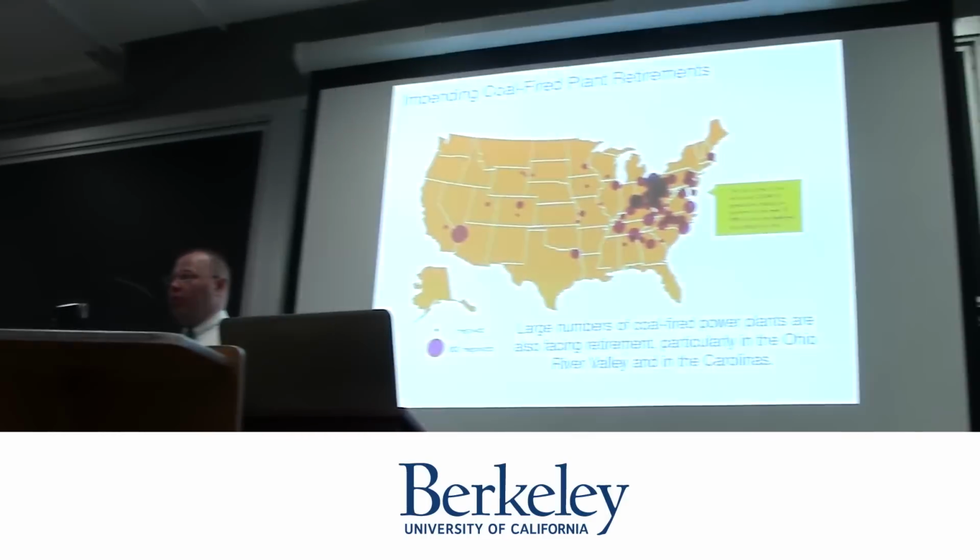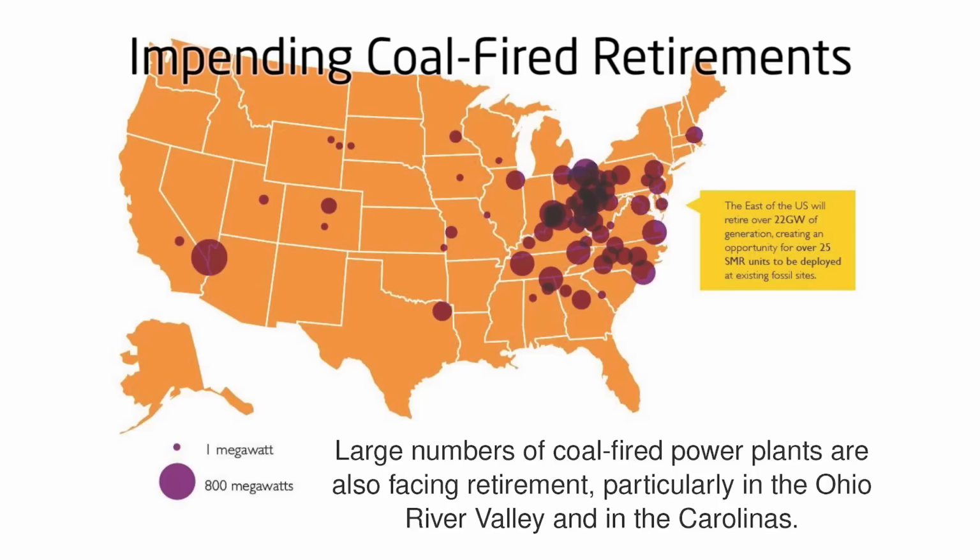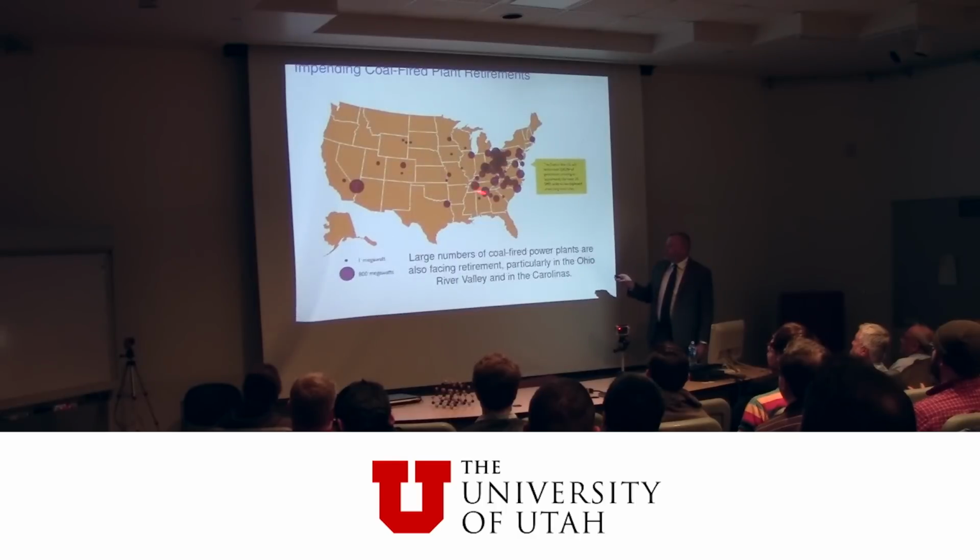We're in a situation in our country where we're retiring a lot of power generation right now, and this is actually happening particularly in the eastern U.S. where I live. You can almost trace the outline of rivers like the Tennessee and the Ohio based on where these retirements are taking place.